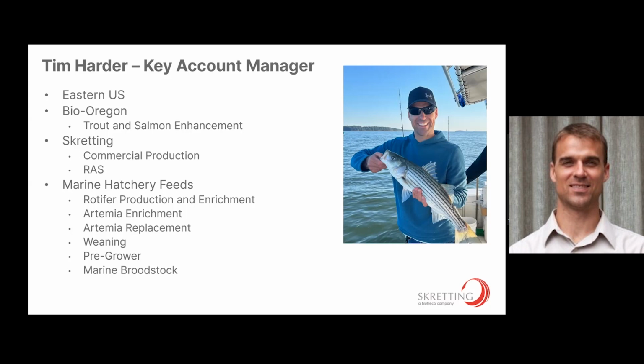And our warehouse here in Westbrook, Maine is also a distribution point for marine hatchery feeds, which includes rotifer production and enrichment, Artemia replacement, weaning, pre-grower, and some marine brood stock. So it's a wide net.